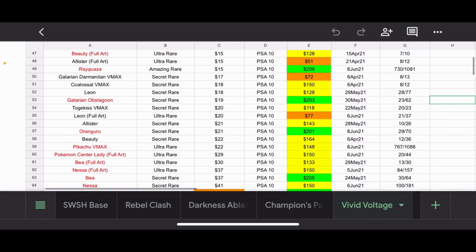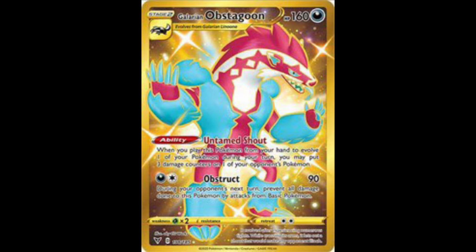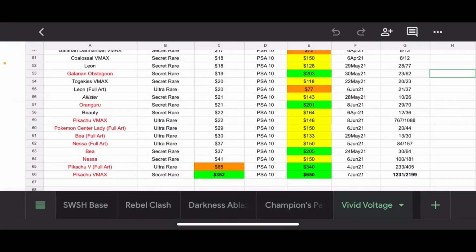We have the Galarian Obstagoon. I really like what Sword and Shield has done with the gold cards. They're beautiful. I love that they're shiny. And the Pokemon that they selected are always kind of random, which is very nice. PSA 10, $203. And a lot of times they're generally somewhat more competitive too, which is nice, like what you'll see with the Oranguru later down the line. $203 for a PSA 10. Actually somewhat hard to grade. So maybe the gold cards are a little bit harder to grade because there is so much potential for flaws because of how much holo and sparkliness is on there.